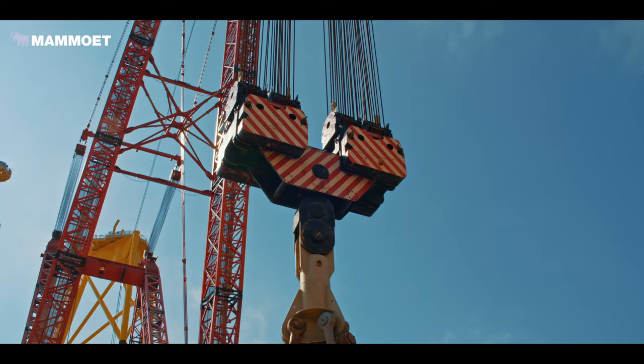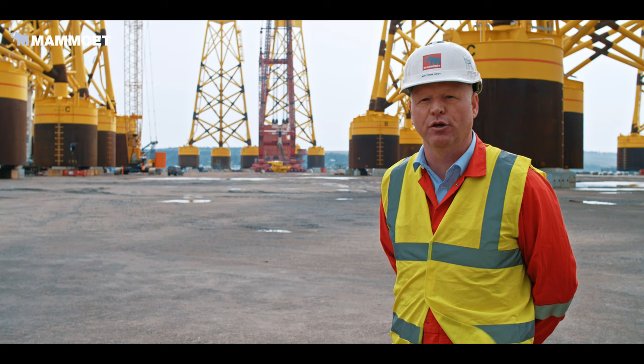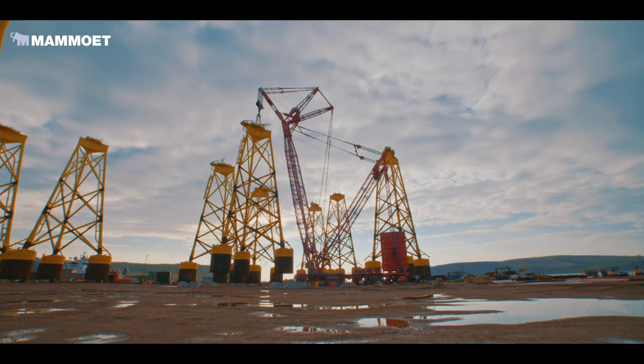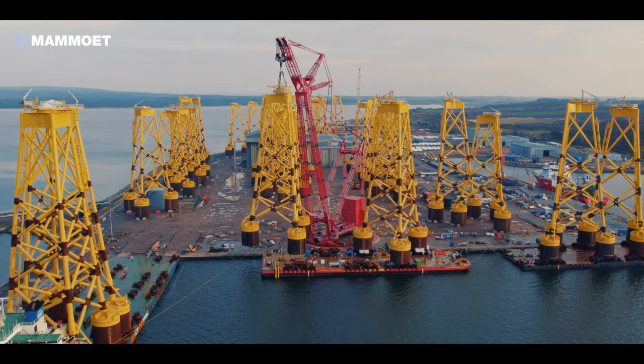It's the ideal piece of equipment for what we're doing here on site. It's really proven its value to the customer and the end client, making sure we can improve their offshore construction period and duration.